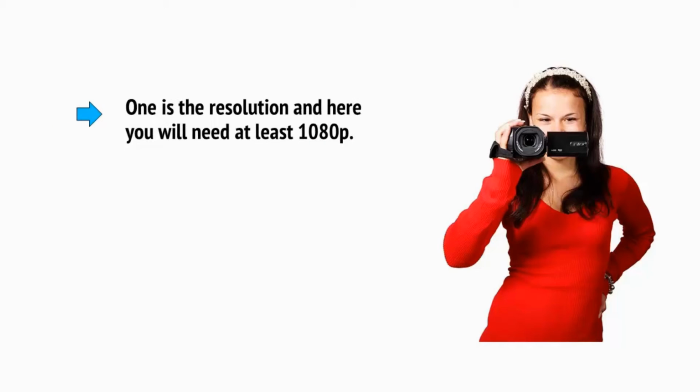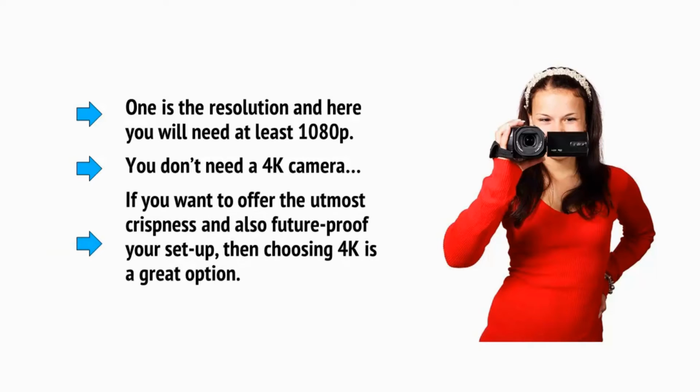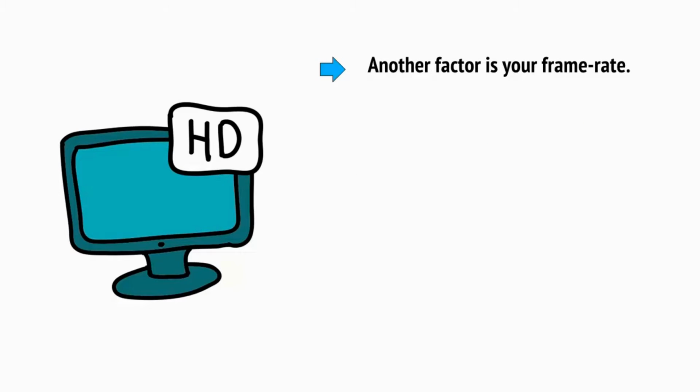One is the resolution, and here you'll need at least 1080 pixels. For now, most people still do not have a 4K display, meaning that you don't need a 4K camera, and 4K creates very large video files which are hard to move around and edit. But if you want to offer the utmost crispness and also future-proof your setup, then choosing 4K is a great option.